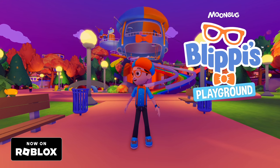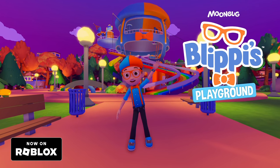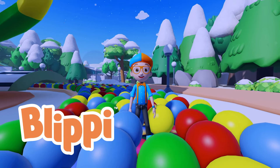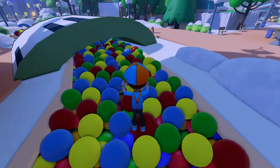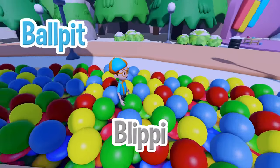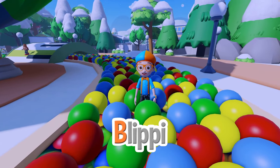I had so much fun exploring Blippi's playground today, and now you can too on Roblox. Hey, it's me, Blippi. Let's spell my name together. Oh, we better go find something that starts with the letter B. Whoa, this is fun. Bouncing around in a ball pit. Hey, ball pit starts with the letter B. Yeah, the first letter of my name.